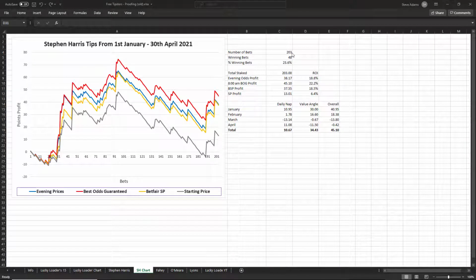So for a total of 203 bets, he's had 48, and these are actually winning bets, so horses that won the race because there's no each way betting, giving a 23.6% strike rate. Evening odds have made a profit of 38 points, best odds guaranteed price is 45 points, and the Betfair SP just below the evening odds at 37.55, with starting price giving 13 points.